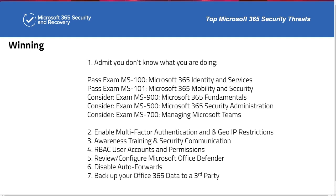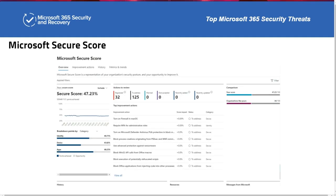And back up your Office 365 data to a third party that has no credentials, and I mean no credentials in common with any of your AD managed credentials. Otherwise, heartbreak can ensue. Also included in the Microsoft suite is the Microsoft Secure Score. Give it a look. Think about it as part of your go-to strategy to keep your system safe, especially the Office 365 and Azure AD environment.